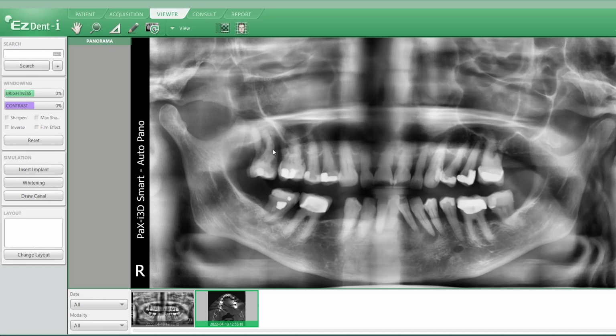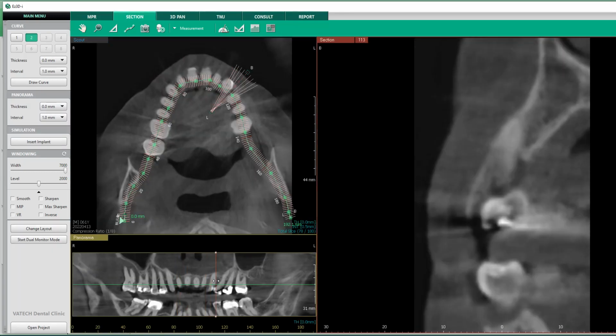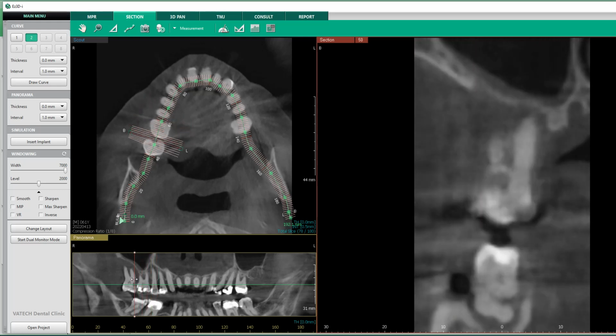But certain things I'm looking for are, where's your inferior alveolar nerve? Where's the mental nerve? Where's your sinuses? How thick is your bone? I can literally look at your 3D scan real quickly and see how thick your bone is. All these certain factors come into play. So that's some diagnostic information that we use to be able to plan your case.